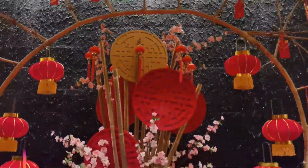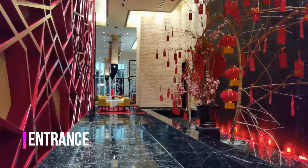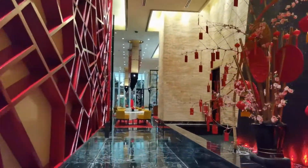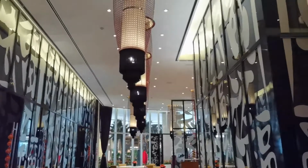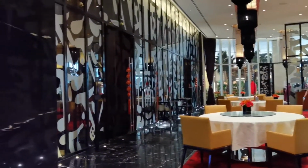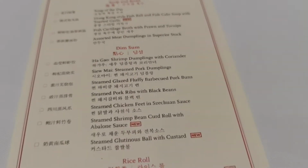This is the entrance from the casino. We have another entrance at the mall side. After we were taken to our reserve seats, they handed us the menu so we can choose which ones to serve. They will hand you a pencil so you can take what you want to order.